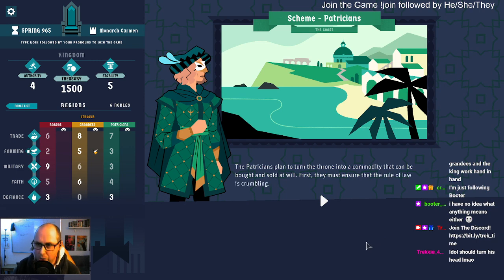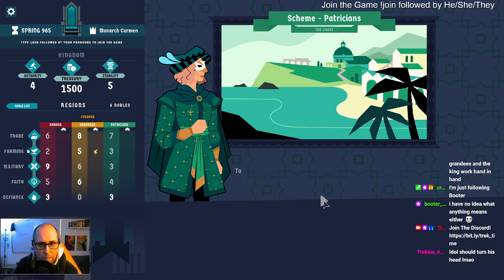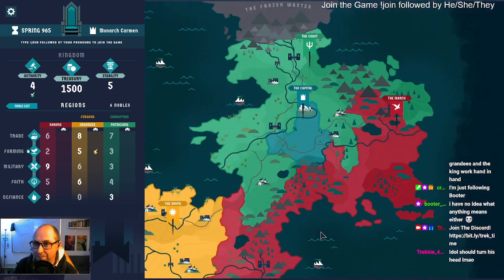Interesting. The patricians plan to turn the throne into a commodity that can be bought and sold at will. First, they must ensure that the rule of law is crumbling. To advance their scheme, the patricians must lower authority, that's this one here, to 4 or less in 3 seasons.